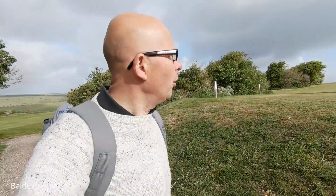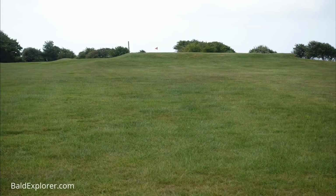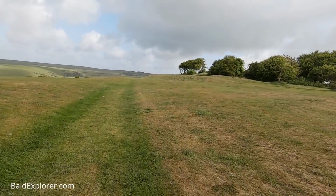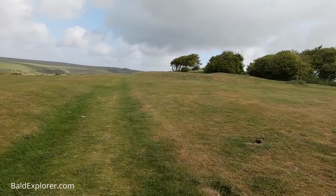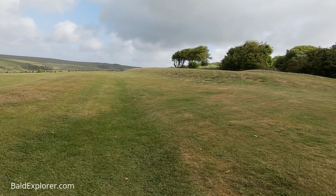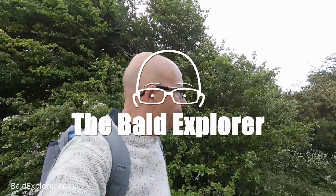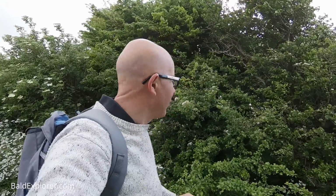And I find myself on a golf course. That is going to be a nuisance. How the devil now can I determine a tumuli from the golf bunkers and landscaping they've done? I've had to take refuge behind some elder trees, and a whole load of cow parsley down here next to me in order to get out of the wind.